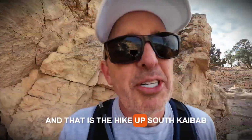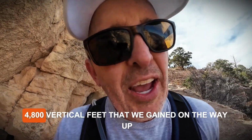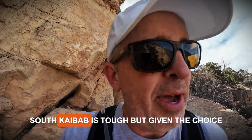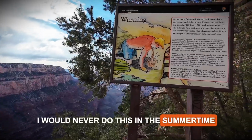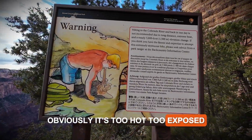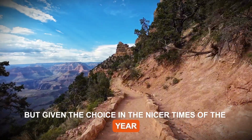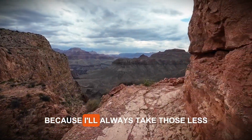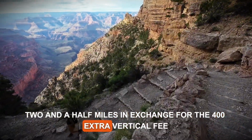That is the hike up South Kaibab. 6.5 miles from the bridge, 4,800 vertical feet that we gained on the way up. South Kaibab is tough, but given the choice, I would never do this in the summertime. Obviously, it's too hot, too exposed, too dangerous, no water available. But given the choice in the nicer times of the year, I would ascend South Kaibab over Bright Angel every single time, because I'll always take those less 2.5 miles in exchange for the 400 extra vertical feet.